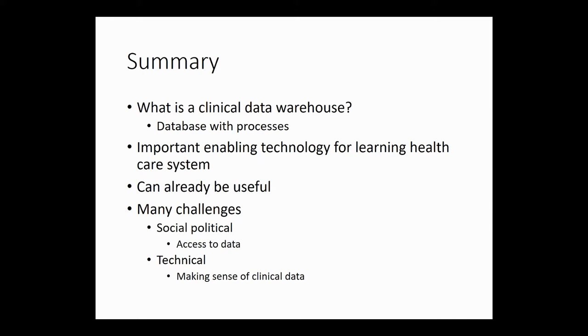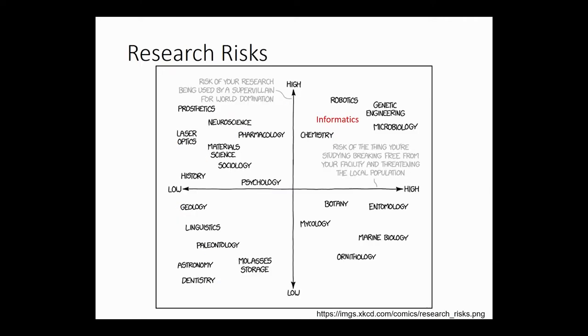These things can already be useful and have been used for a number of projects that I haven't had time to discuss. However, there are many challenges, both on the technical and the social and political aspect. So there are some risks in this research. I would say that informatics kind of tends to be in the upper right with chemistry and maybe with microbiology. So there are some risks to privacy, of course. Perhaps even bigger risks have to do with misinterpretation or drawing erroneous conclusions from these data.